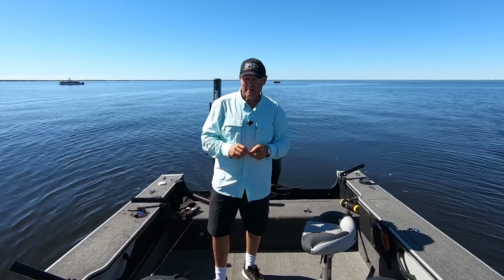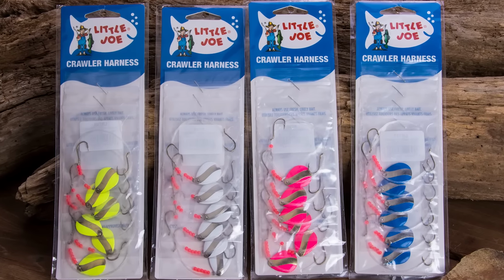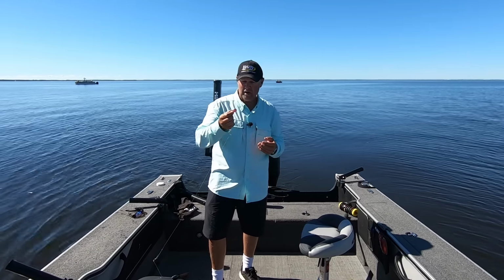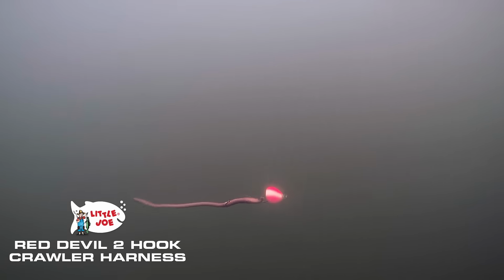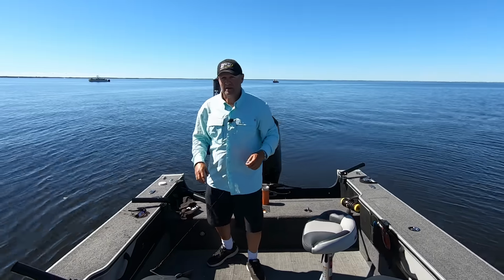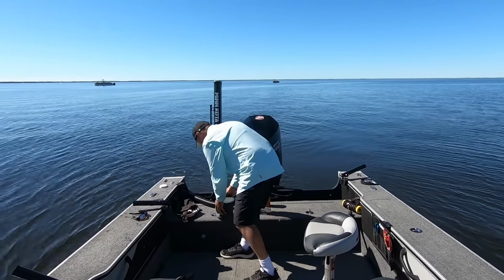The other thing I'll tell you is there's a whole bunch of colors in the Little Joe line, but I'm using one of the newer ones. This is a gold and pink with a white back. I'm choosing this because I'm putting a lot of color down there. The more color I can put down there, the better shot I'm gonna have to grab a fish's attention right now, especially when things are a little bit tough. Let's get it baited up, get back after them. That's awesome. We'll take that.